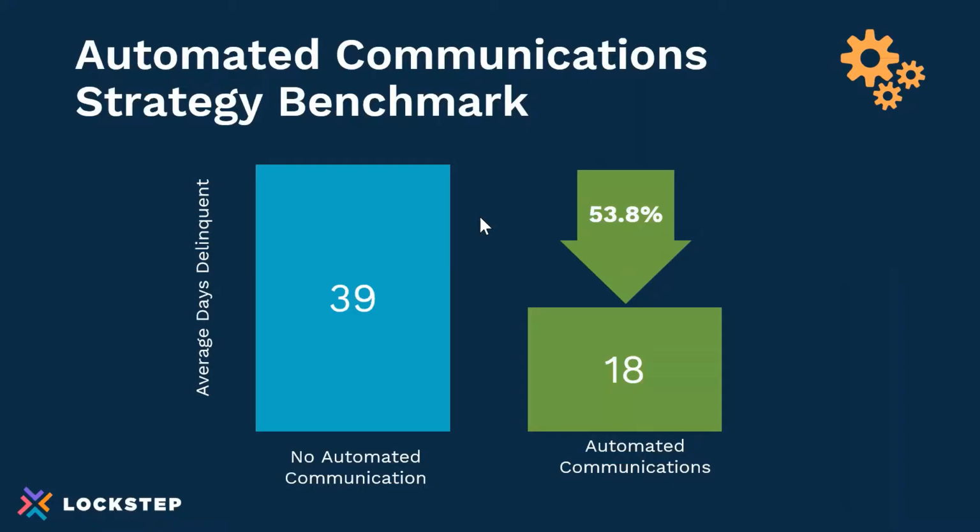It's interesting. One of our customers has a quote that says communication is their critical success factor, and that automation is key to that. And so in the new normal, these automated communications are starting to have an impact.